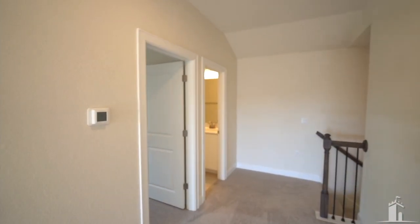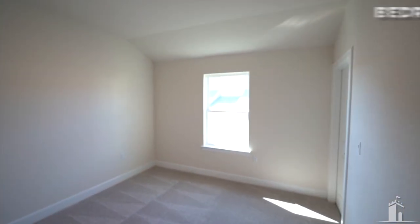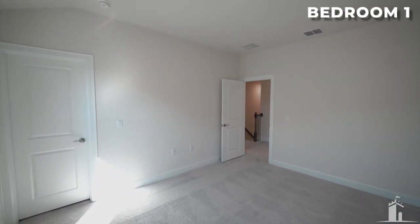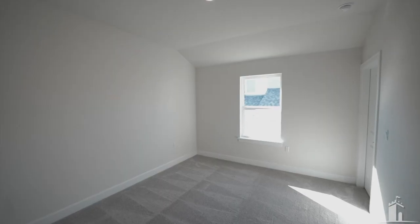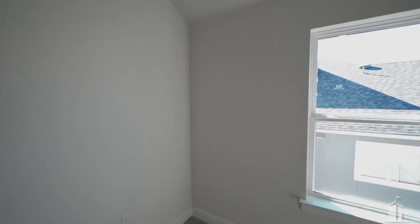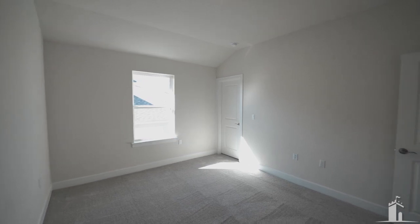Big fan. Okay, so here's the third bedroom of the bedrooms. Decent sized closet up here. What's interesting is that the bedroom doesn't connect to the bathroom. I think it would have been nice to have the bedroom connect to the bathroom. This is one of those little quirky things that I talked about in this video.